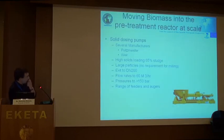Once we go beyond what you call pilot lab scale, one of the questions that we do have in relation to our process is if we move to very big scales, can we move these materials into a high pressure reactor at volume? And the answer is yes. We've sourced the pumps that are out there to do that, with these solid dosing pumps, which are designed for the mineral industry, for their use to pump essentially aggregate slurries at up to 65% sludge, and pressures up to 150 bars. So we don't envisage that will be a limiting factor in terms of scaling up our process to a ton per day or thousands of tons per day.